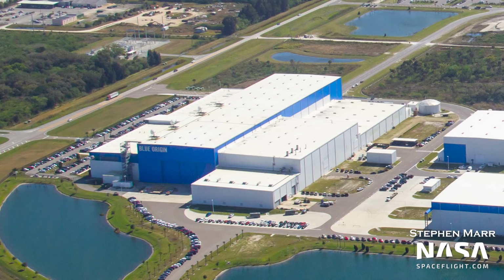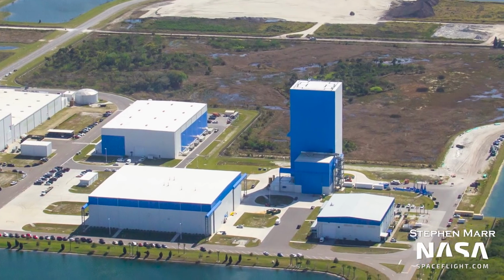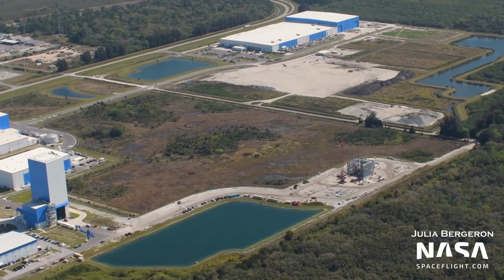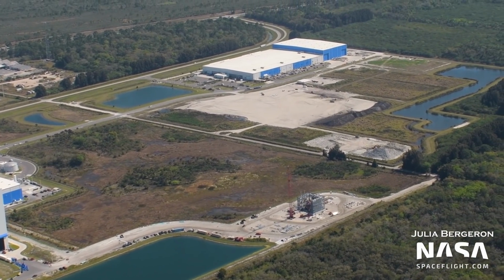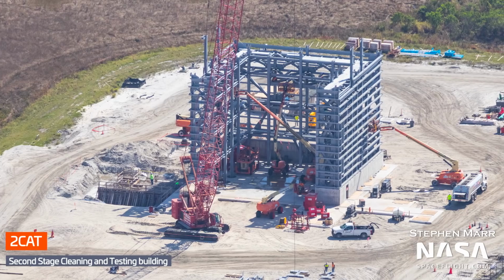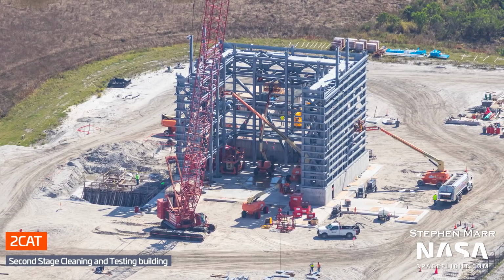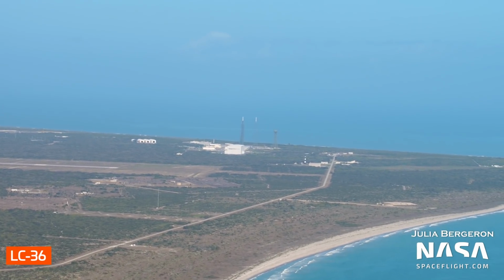Blue Origin's Exploration Park campus also features a first stage test and cleaning facility, a warehouse, and other support buildings. The company is currently constructing additional warehouse and production buildings, as well as a cleaning and testing building for second stages known as 2CAT. Structural work on 2CAT has progressed since the first flyover, as it seems that the first level of the building is complete.